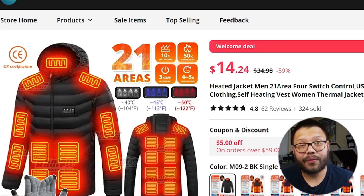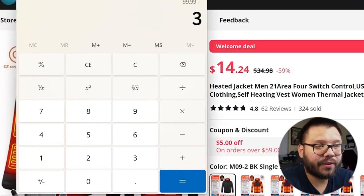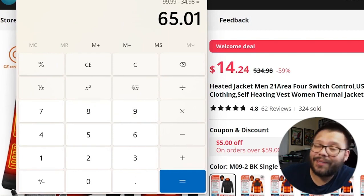Regular price is $34.98. So right off the bat, I'm already telling you, this is a pretty good item. This is going to give us some pretty good money. So let's subtract our $34.98. That's giving us a profit of $65 and a penny. That's probably the best profit that we've had so far. $65 on one item is a pretty high ticket item.